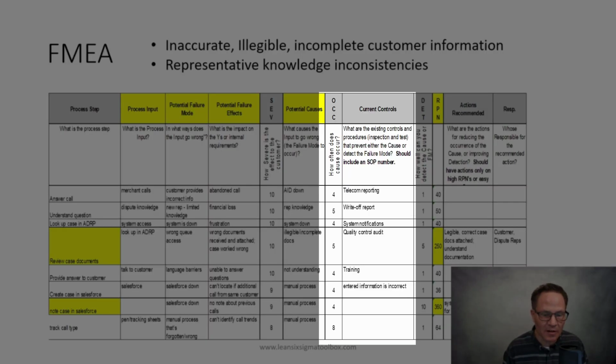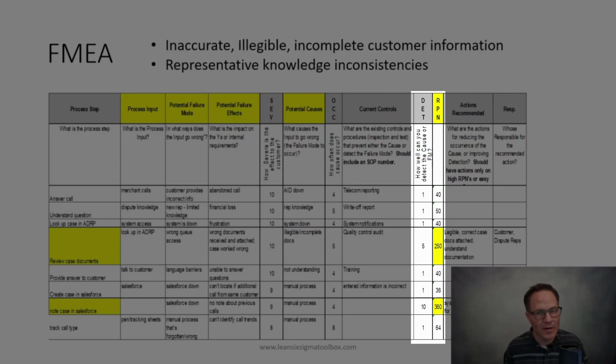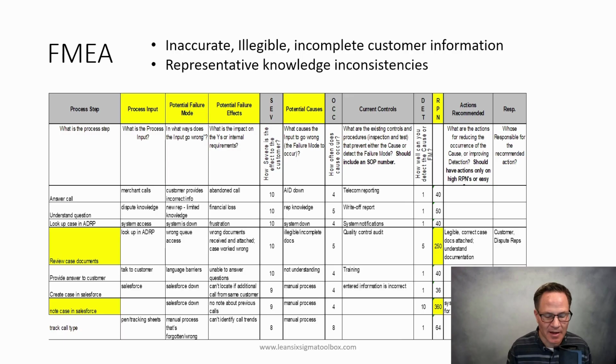How often does it occur? It goes in the occurrence column. How easy is it to actually detect that problem so we can maybe catch it before it becomes a problem? You put that number in the right column. So the higher the number, the worse it is. Okay. And then you multiply those together and you get what we call an RPN, or a risk priority number.